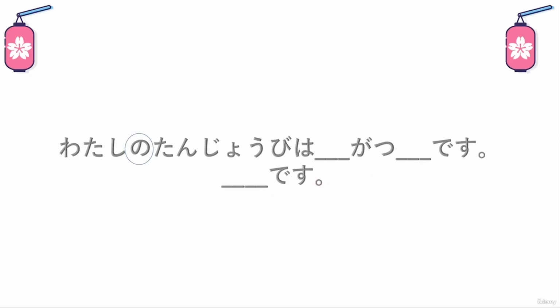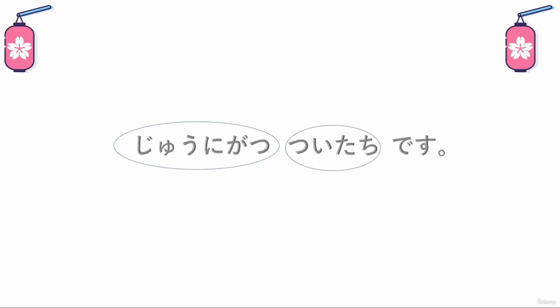Okay, now let's practice. I would like you to tell me when is your birthday. So I will ask you when is your birthday and I will give you 5 seconds to reply. Okay? Let's go. お誕生日はいつですか? How did it go? Was it good? Alright, then let's move forward. Here we have an example. 12月1日です. 1st of December.